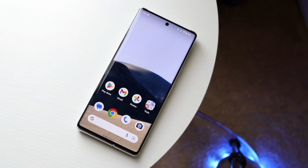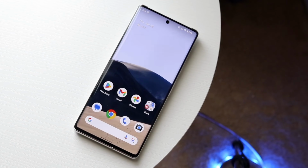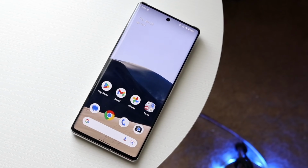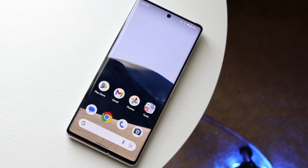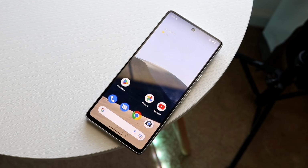But there's not really that much else to complain about here. I feel like for the most part, if you're going to pick up either one of these phones, you're going to be getting a pretty good experience on both these devices, which is very nice. They both have wireless charging, which is really nice. They both also have reverse wireless charging, which again is a very nice feature to have. I'm so glad they finally put that in these phones, and going forward, we're going to have that as well, which is really cool.